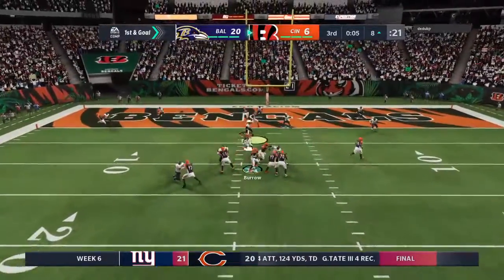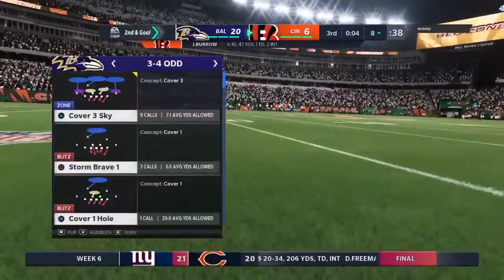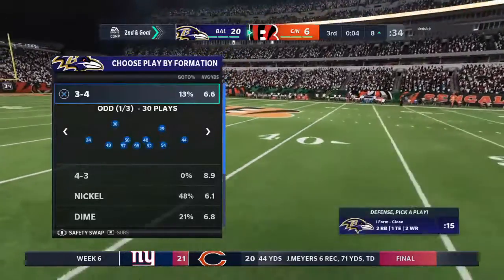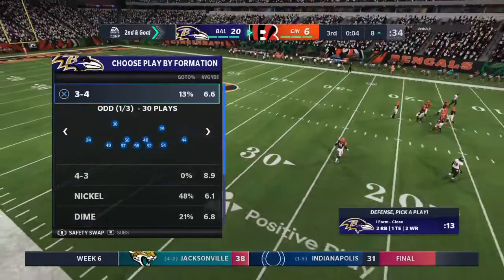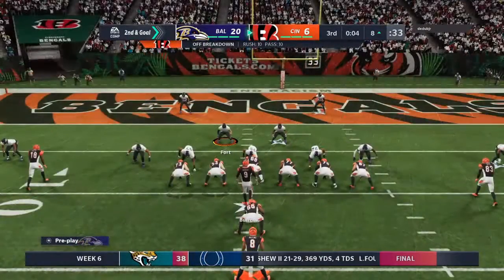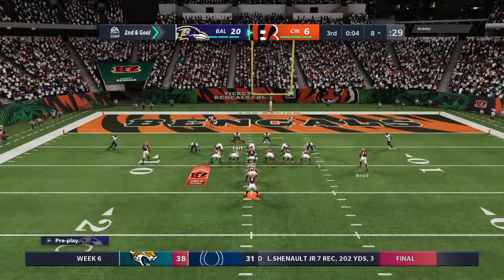Here's Burrow. And he was hit as he threw it there, and it forces it incomplete. Intended for Tyler Boyd. Incomplete. Leads to 2nd and goal. And this should be the final play before the quarter ends. 3 bucks. 60 Bison.